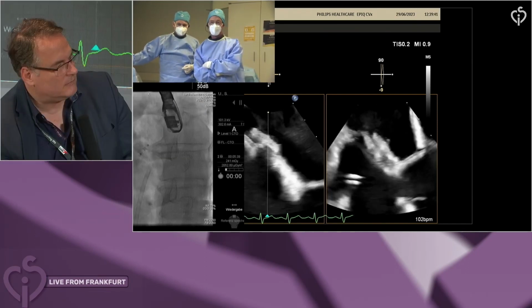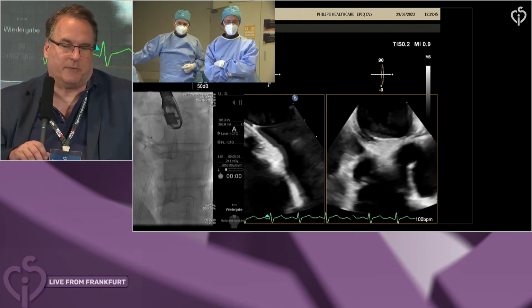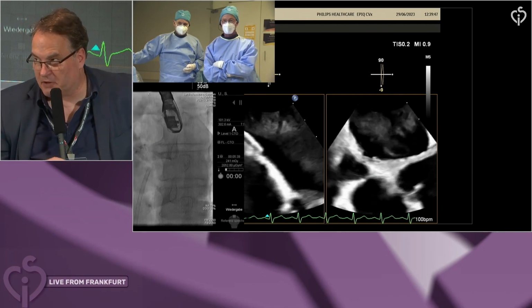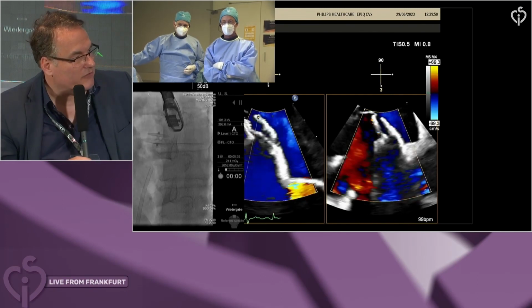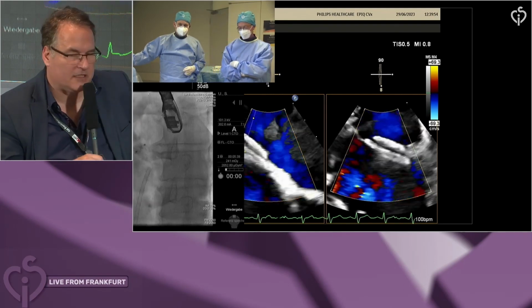Yeah. And I think in the old days when the large devices were being used, you saw more atrial fibrillation, you saw more erosion than we see in the last decade. So I think it was good to get smaller.